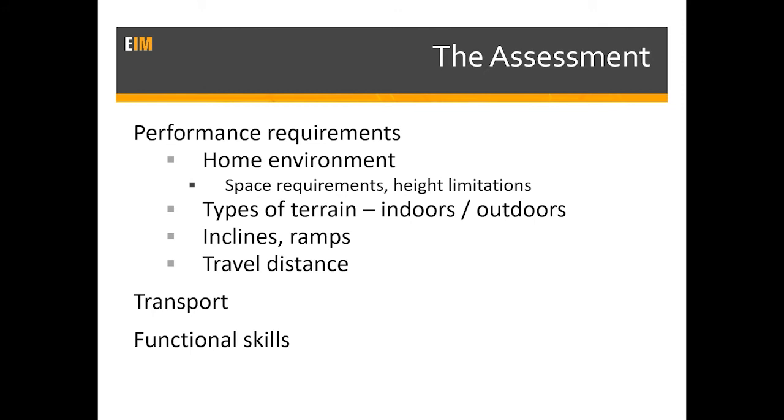And then the last category here is skills, abilities. What can the kiddo do? If we compared them to their able-bodied counterparts, what would they be able to do? What potentially could, would, should this kiddo be doing? Okay, if they had the right mobility device and seating system.